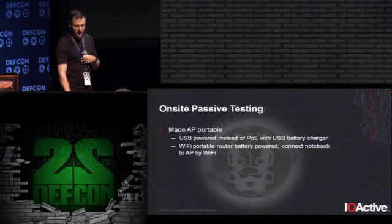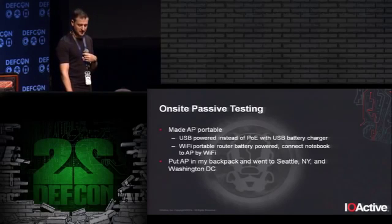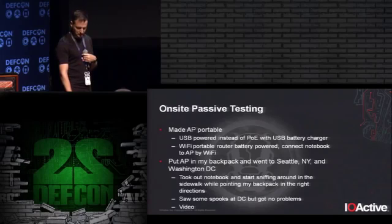So I went to Seattle, New York, but the problem is that in Seattle, when I tested, it was a testing site. It wasn't a production site, so I wasn't very sure. The same in New York, but when I went to DC, which is a big deployment there, it was a production site. So I did some testing there that I will show you now.